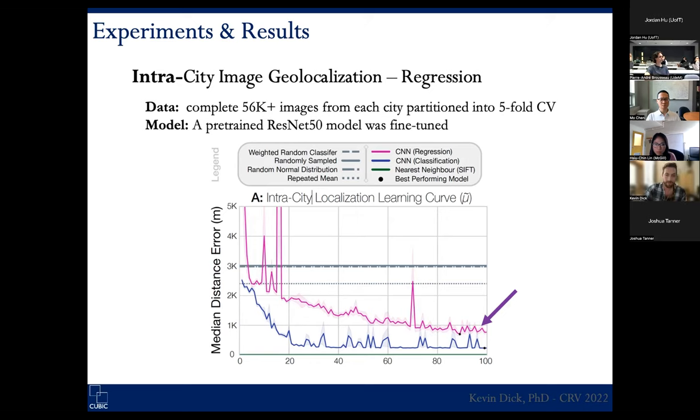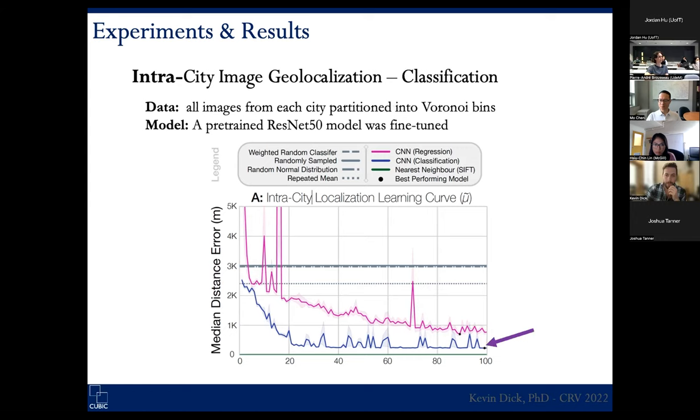And so while the regression-based model is basically producing something that we consider modest over the entire data set, it's actually exciting to see that it does represent the success of applying a regression-based model for this task. And then finally, we adapted the problem, similar to what was done on the planetary and nation level scales, to an urban cityscape. So we partitioned the city into these equirectangular bins and treated the entire image geolocalization task instead as this massively multi-class classification learning task.